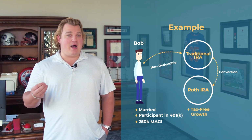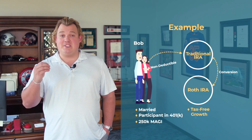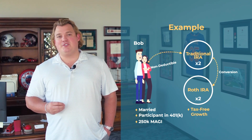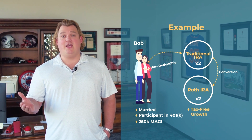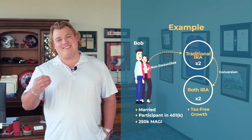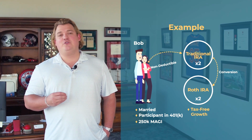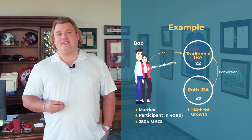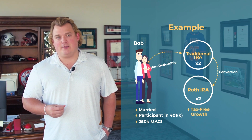Additionally, since Bob is married, his wife can also take advantage of a spousal Backdoor Roth IRA, which doubles the available savings amount from $6,500 for somebody under the age of 50 to $13,000 as a married couple. While it's not as significant as some 401k contribution limits, the Backdoor Roth IRA amounts add up over time, and they are a nice addition to the tax optimization toolkit for those preparing for retirement.